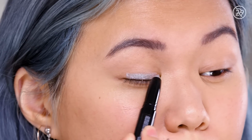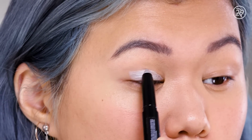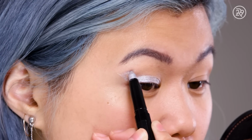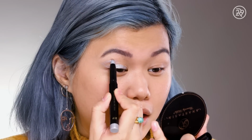Okay, so I'm gonna take Supermoon and draw a graphic wing on my eye. I am by no means copying the Lady Gaga look because I think that her makeup artist did a silver liner and glittery shadow, and I think I'm just gonna take a cue from it.